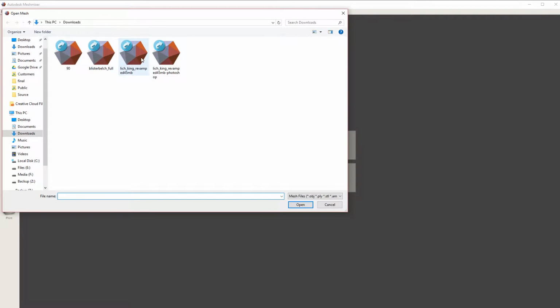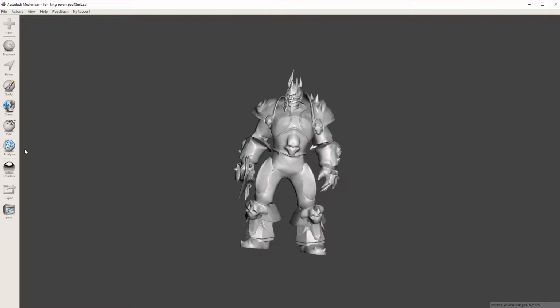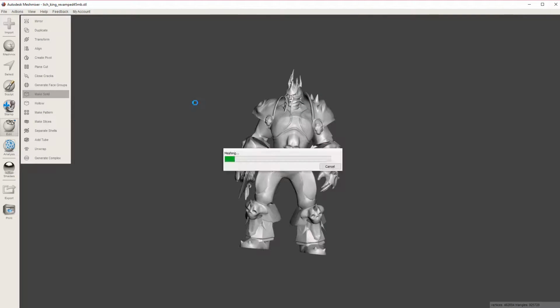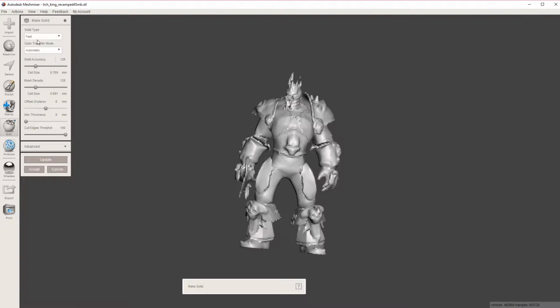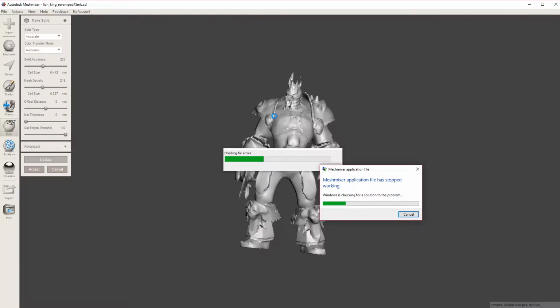Let me bring this guy back in. I did this whole thing earlier and it didn't crash on me, but let's try it again. So we go to Edit, Make Solid, and we're going to go to Accurate with a higher density and Update. We'll let this mesh up a little bit. Oh, and it did it again. Actually, I don't know why it's doing this. I was able to do it before.